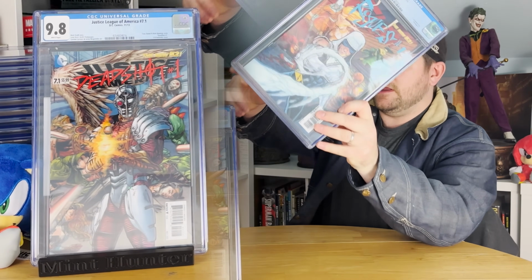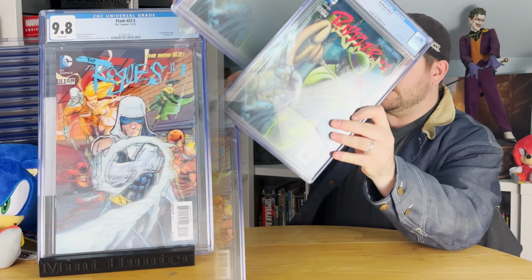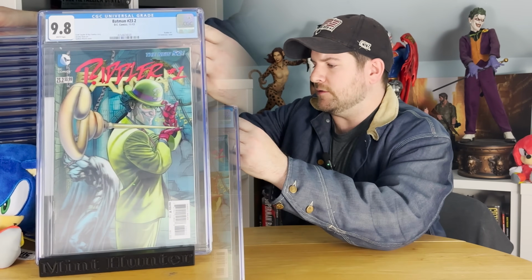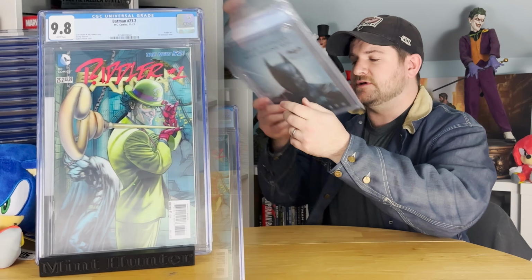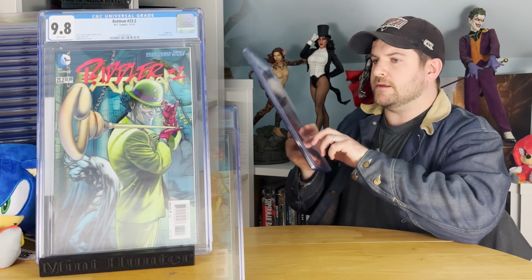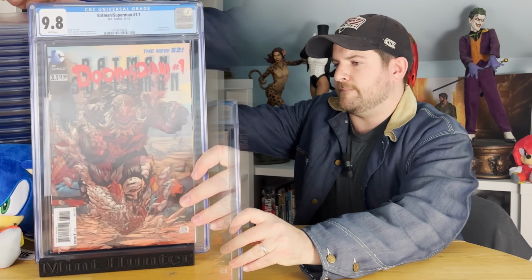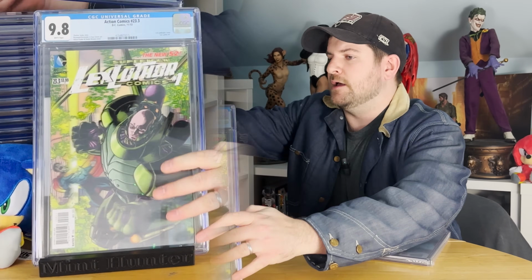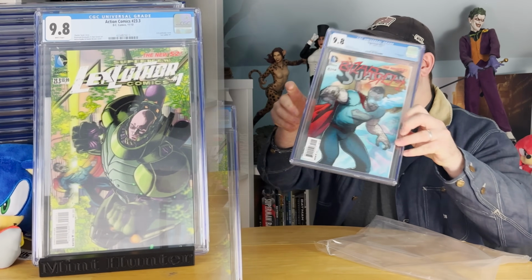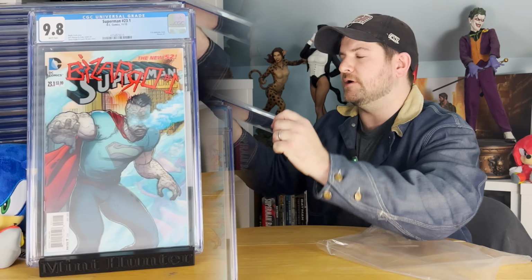Flash 23.3, which is the Rogues. All of the Rogues, looks like. We have the Riddler. Another immediately recognizable cover there. I could have sworn I had two of those. I do have two of those, so we got another one chilling there. We've got a Doomsday Action Comics, which is a Lex Luthor cover. And we're going to end it out with Bizarro cover. So that's box one. All 9.8s.